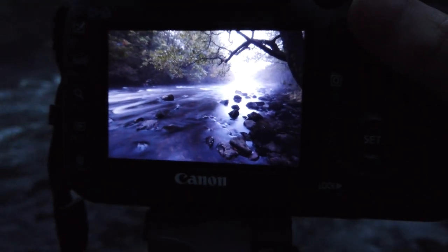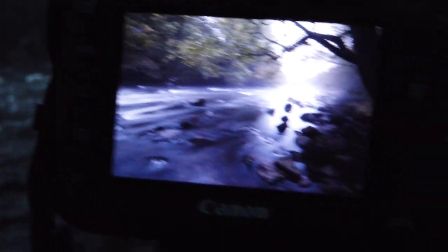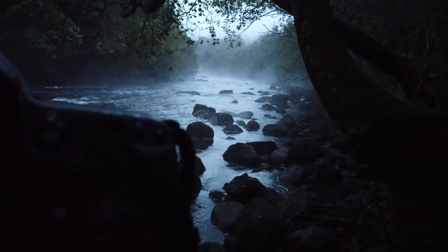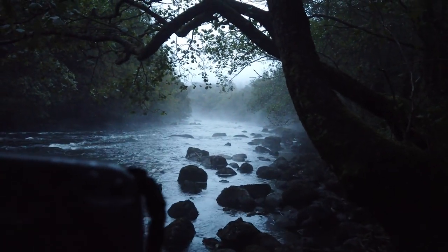I don't know if you'll be able to see this, but basically I've framed the shot with the overhang, and it's been quite a long exposure. I think, let me just check. Yeah, it's a 4 second exposure at F9. Got to take that up to F11 to give me slightly longer exposure. But yeah, that's quite a nice shot there. I like that.